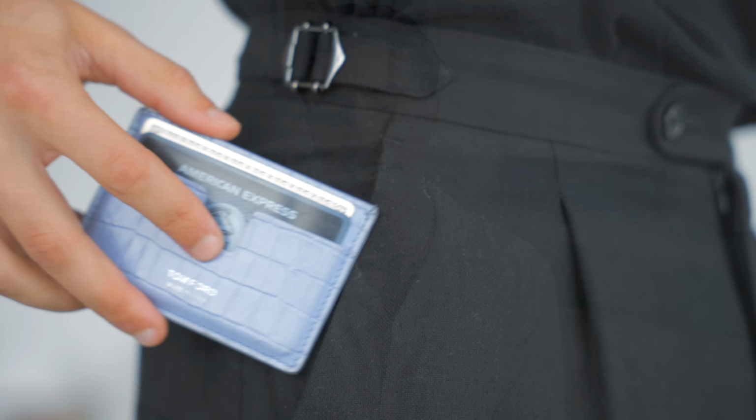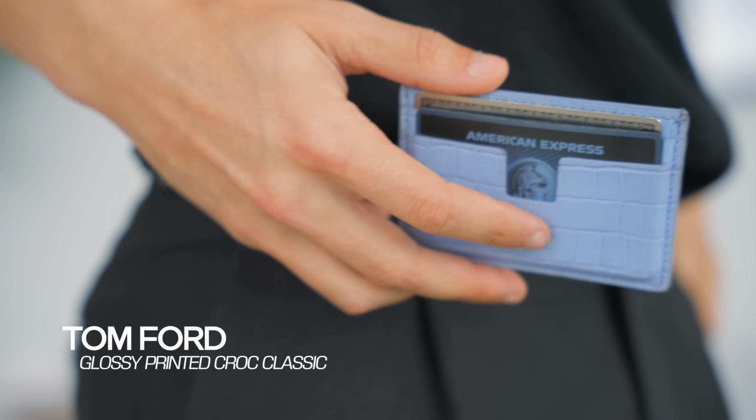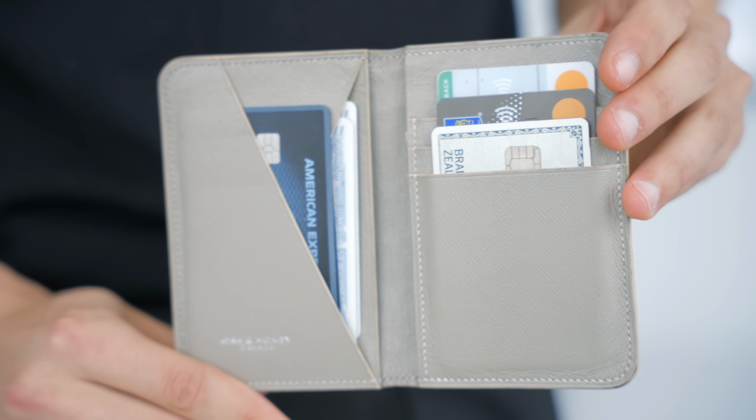Next accessory every guy needs is a leather wallet. And I've said this before, I personally like to go with loud colors when it comes to my wallet, just because it's so small. It's also easier to find, but it's just kind of a personal preference. A neutral one can also look nice.